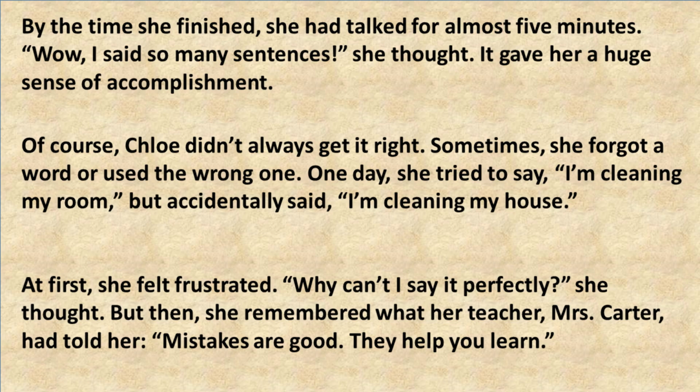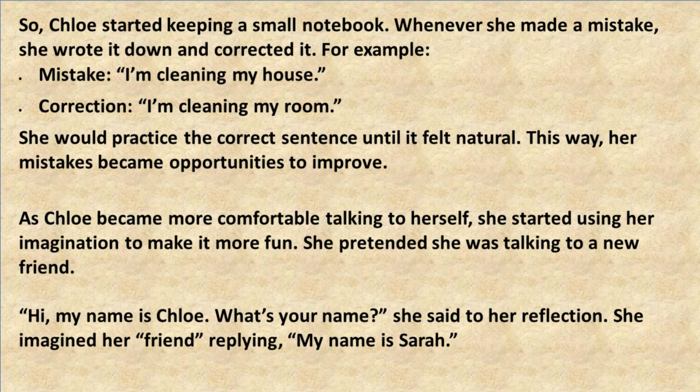They help you learn. So, Chloe started keeping a small notebook. Whenever she made a mistake, she wrote it down and corrected it. For example, mistake: "I'm cleaning my house." Correction: "I'm cleaning my room." She would practice the correct sentence until it felt natural. This way, her mistakes became opportunities to improve.